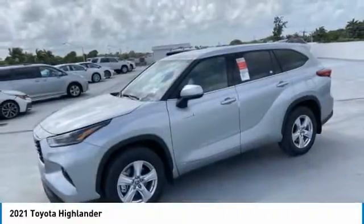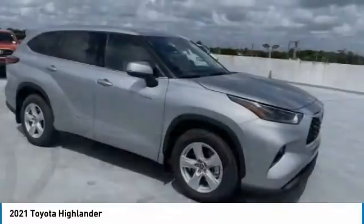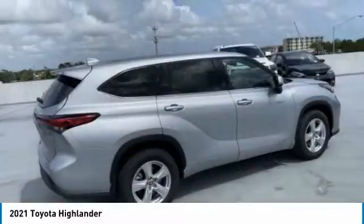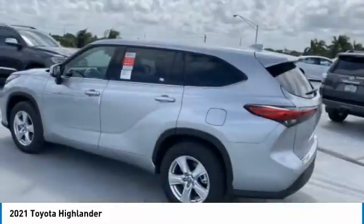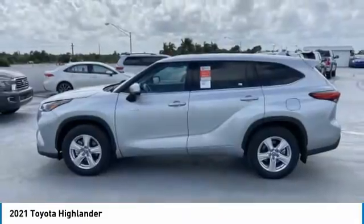Stop by and take a look at the 2021 Highlander. The Highlander is the SUV that's thought of everything. The Highlander offers seating for up to 7 and features Toyota's innovative center stow design. The second row bench seat folds away, leaving a pair of captain's chairs. A 2010 top safety pick, the Highlander is where substance meets style.